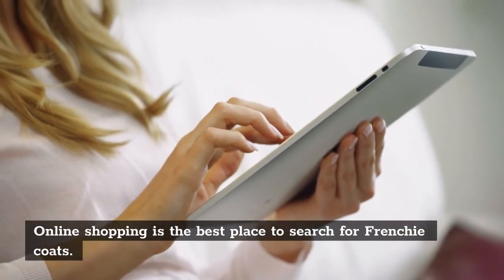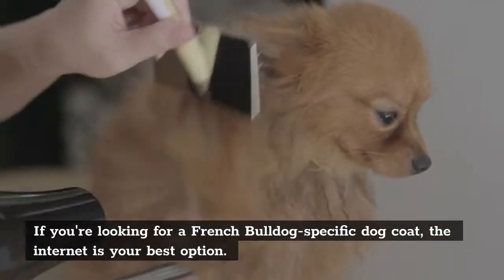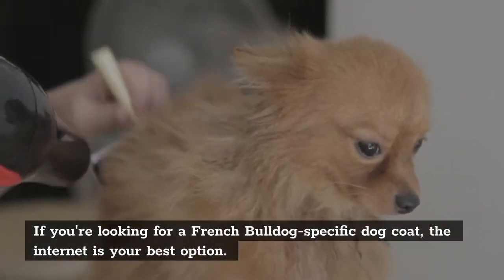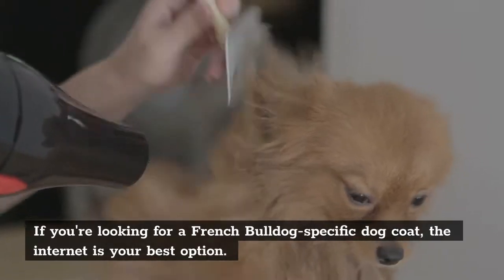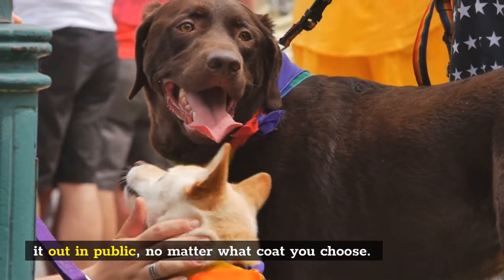Online shopping is the best place to search for Frenchie coats. If you're looking for a French Bulldog-specific dog coat, the internet is your best option. You will love how your Frenchie will look when you take it out in public, no matter what coat you choose.